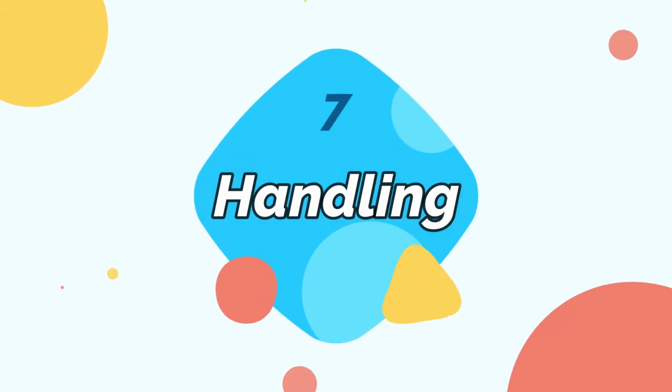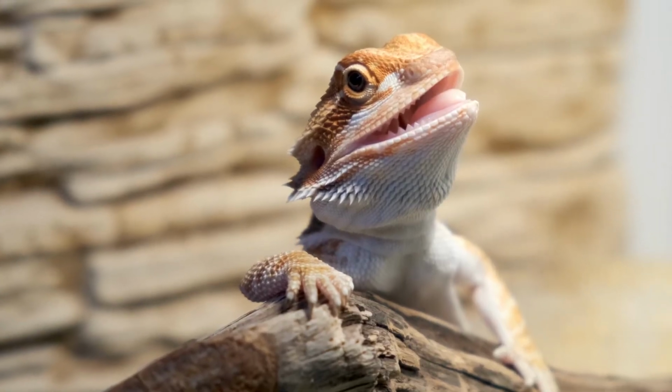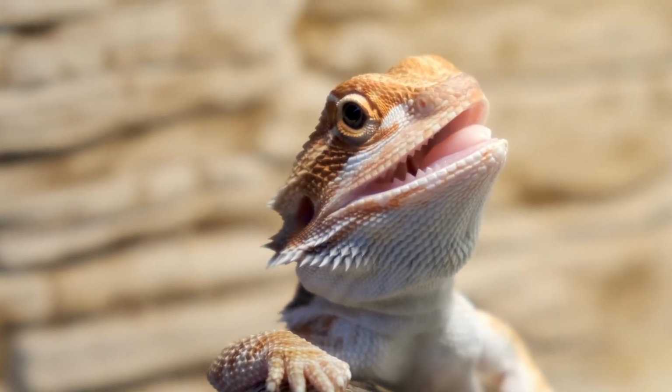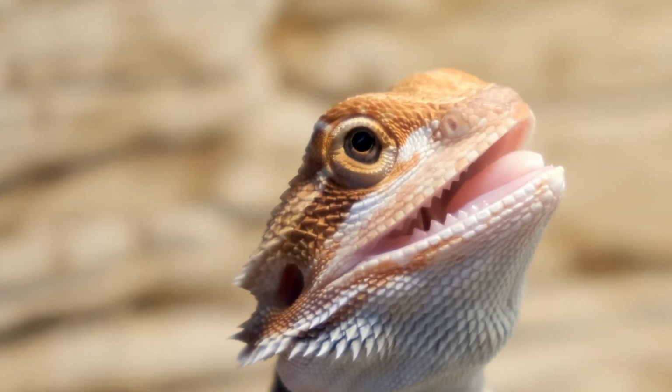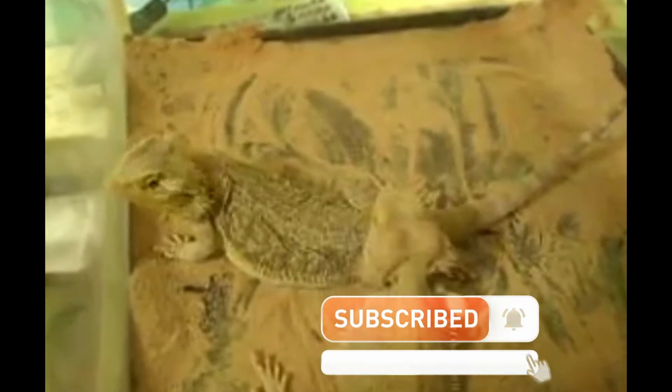7. Handling. When preparing to pick up your reptile, don't stare them in the eyes or make any sudden movements, as this can make them feel threatened. It's also best to only take them out of the vivarium when it's quiet and there are no other pets around, as this may stress them out. You should never pick them up by the tail, as the tail can fall off, but will not regenerate.